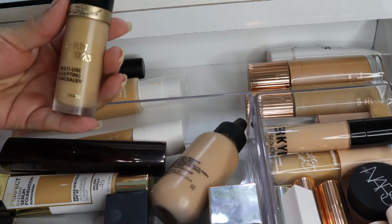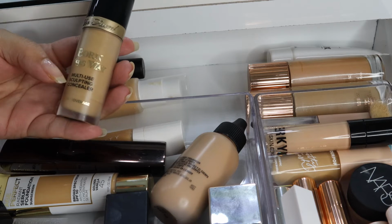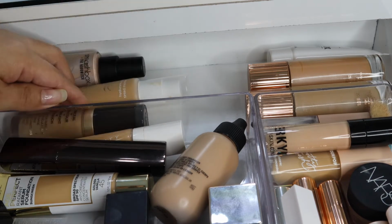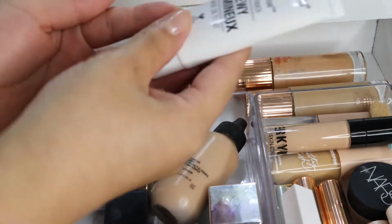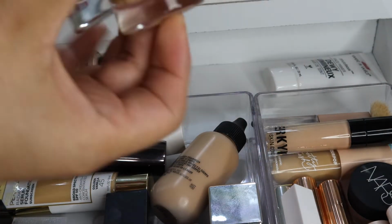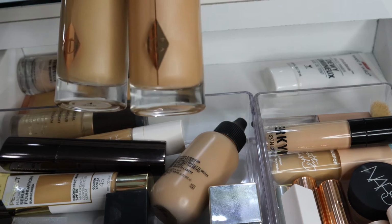A Born This Way from Too Faced, the multi-use sculpting concealer. This is my favorite one too. This one is in golden beige. I have a Wet n Wild Dewy Primer back there. And then back there as well, I have two of my Charlotte Tilbury Hollywood Flawless Filters.